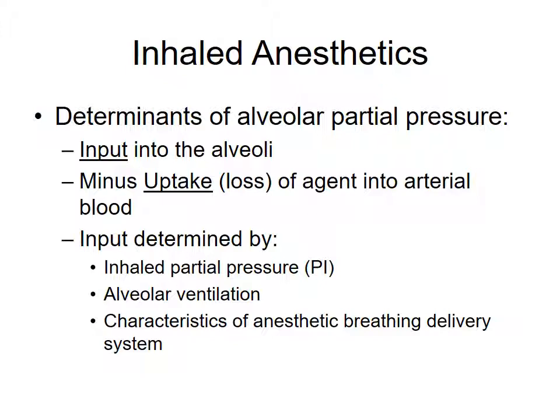So anyway, the large P with the small a is arterial partial pressure. The large P with the large A is alveolar partial pressure. So basically what happens is when you start inhaling an anesthetic, the anesthetic goes into your alveoli and then starts to go into your arterial blood. And pressures will equilibrate before you can have anesthetic available to deliver to the tissues, including the brain.